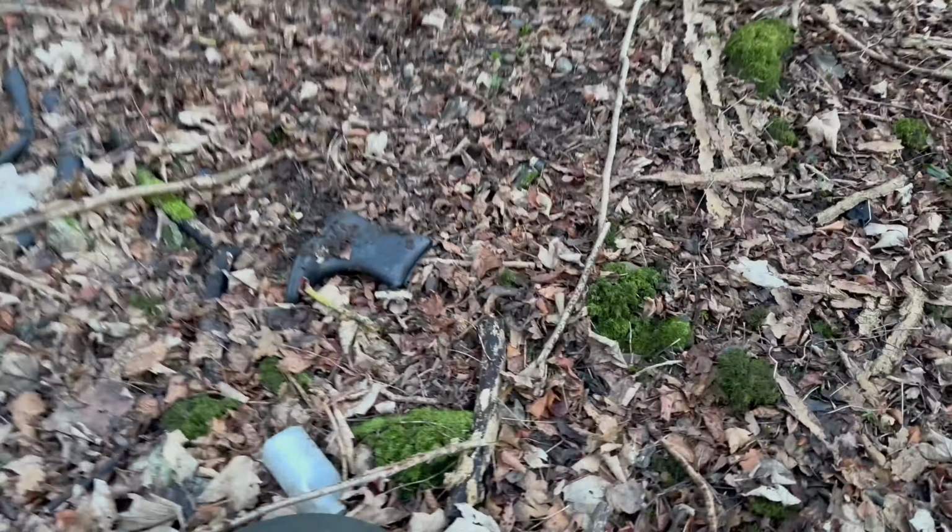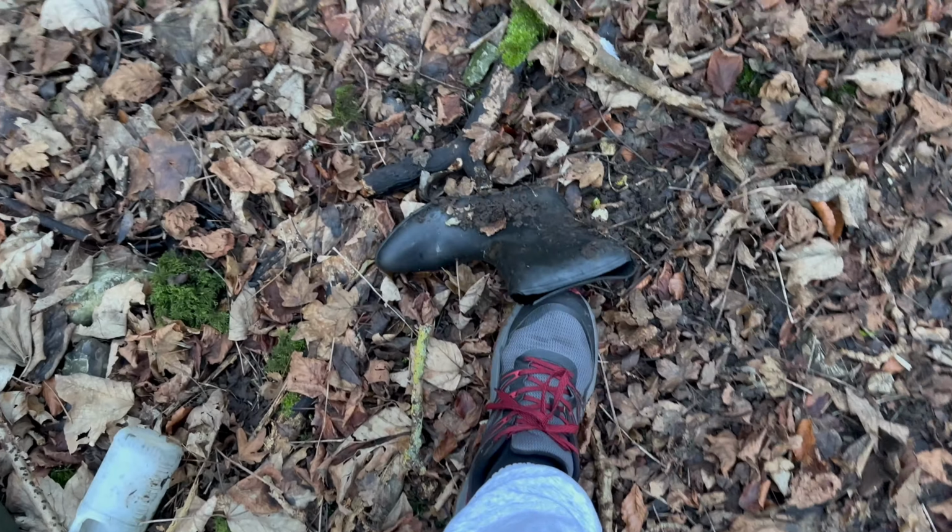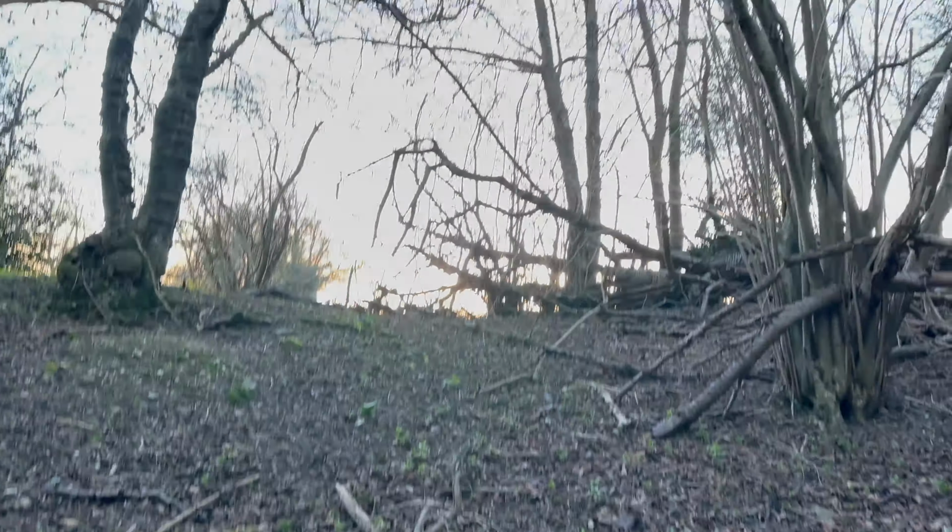What on earth is he doing? There's like a boot down here, yeah. I don't think it's that old though. That's our Pringles, by the way. I'll look around a little bit. It's creepy and interesting.